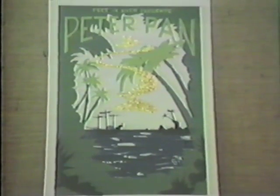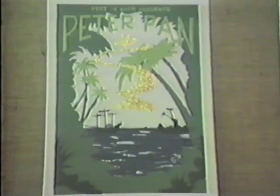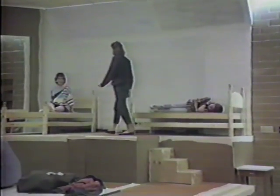An all-time favorite is being presented at Pete Junior High this week. The musical Peter Pan is an all-school production. The students and directors have been preparing for this production since December. Our cameras visited some of the early rehearsals and found the students learning their lines and stage positions.